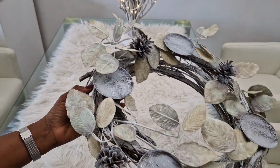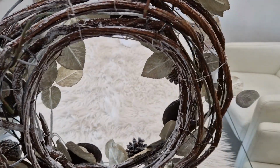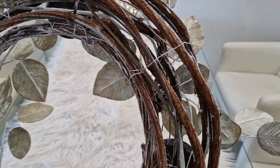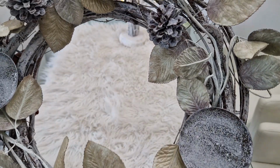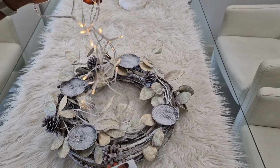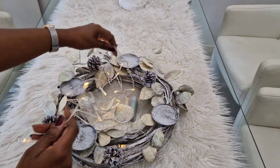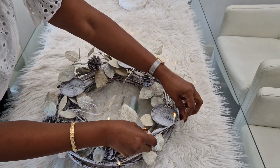This wreath I had for many years, and it used to be this dark brown. It's a grapevine wreath, and I upcycled it. I whitewashed it and used this foliage and wrapped that around it and added some pine cones. Of course I'm also going to add some lights to it.